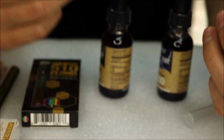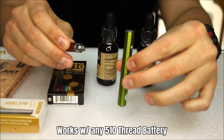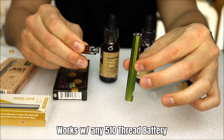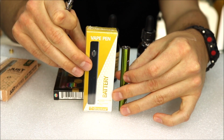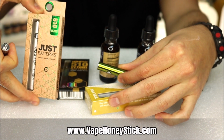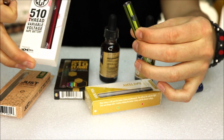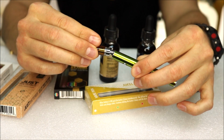What you're going to do is then take your cartridge, and then grab one of your 510 thread batteries. I just grab one of my little elf sticks, which we sell on the Vape Honey Stick site. You can use the GoldLine battery that we have on our GoldLine site. The Just batteries, very great for the price. And the elf stick, I love my green. We have it right here.